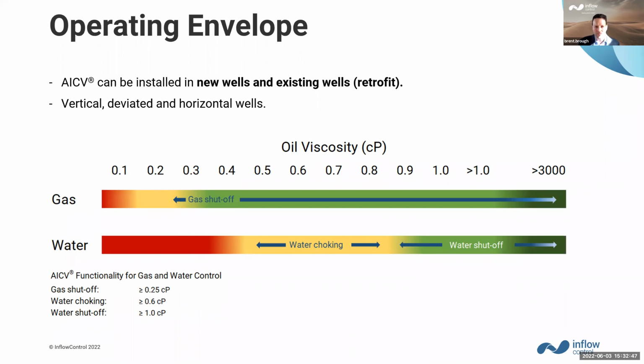So what that means is that if you have oil in your reservoir and it's really light, 0.25, that's almost condensate. Our valve is something off the shelf that you can order today to manage your unwanted gas, high GOR. For water control, you can see on the spectrum from left to right, we go from 0.1 up to 1. This is really difficult to do. We don't even talk above 1, everything works, no problem.